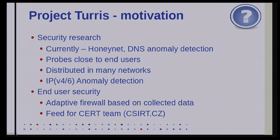So the security research. Currently, we do a lot of stuff in the security field. We run a HoneyNet. We collect a lot of DNS-related data. We do many anomaly detection techniques on top of the data, but we have very little information about the end users, the ends of those networks. So we wanted to have more data from this field, so we came with the idea to put some probes closer to the end users and see what happens there. We wanted to distribute those probes to as many networks as possible within the country, and we wanted to run the same algorithm we use for DNS, the IP anomaly detection mechanism.